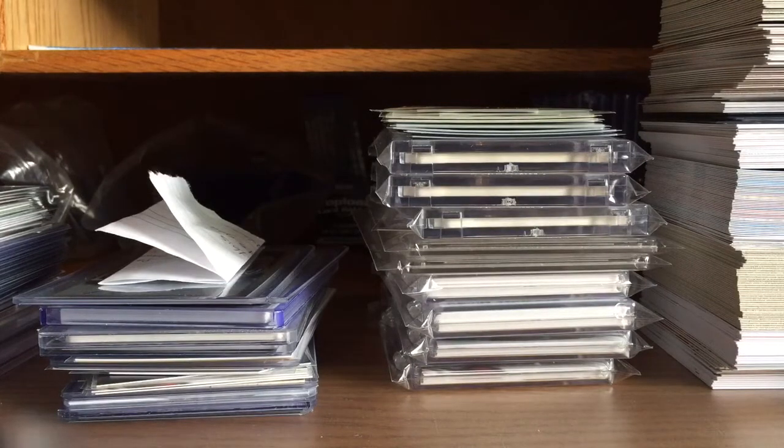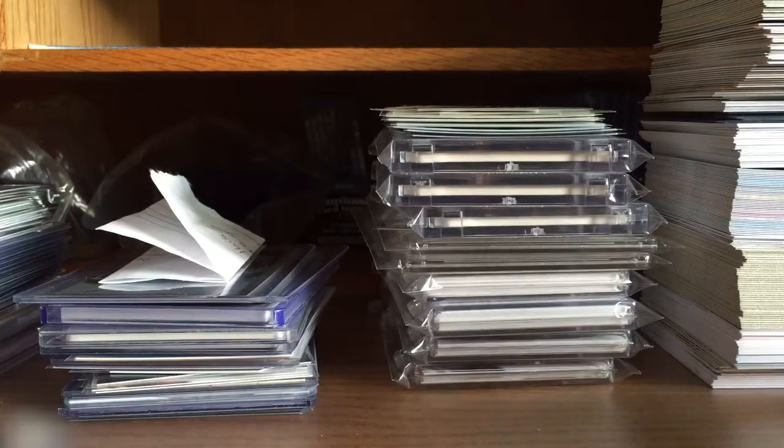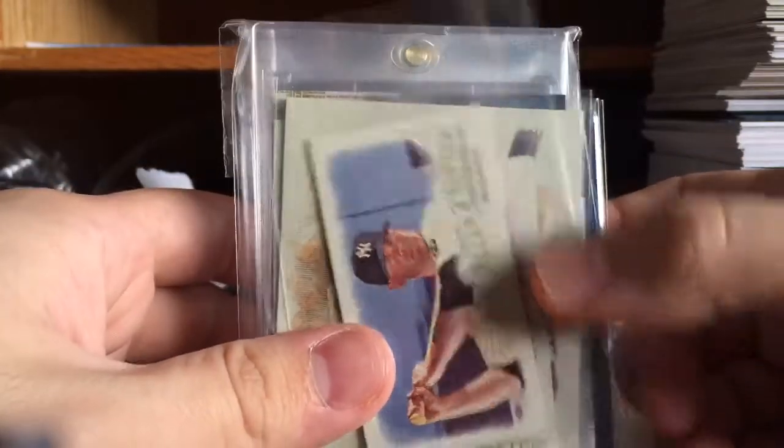Gonna show some stuff I picked up over the last few months. I don't know why, I gotta clear out some photos or some storage in my phone, so it's only allowing me 7 minutes of video. So I'm gonna get right into it. These are all stuff from the past three weeks. Bought a little small lot off of one of our customers.